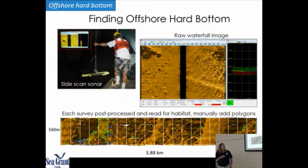And then all of these different passes, and this takes hours, are mosaic together. You can see that there's multiple side scan pictures here. They're mosaic together, and then a technician actually goes through and manually processes this and reads it for habitat. So if you see all of these little polygons here, the greens and the blues, a technician actually went in there and drew around what they thought was habitat. So once we get the habitat, then we can put the gear on it and see what's there.